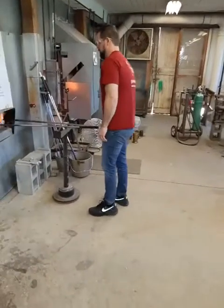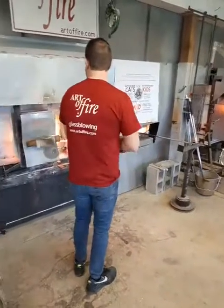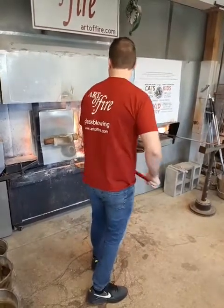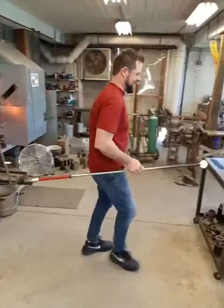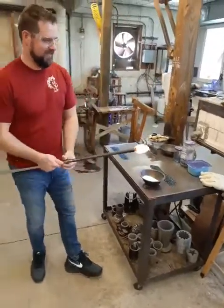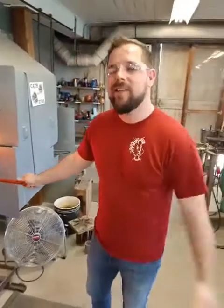So Josh is getting ready now to get started on the egg. What was that, Josh? Exactly. Okay, here we go. Again with the white frit. What's with the white frit all the time? Huh? Just make everything bright.